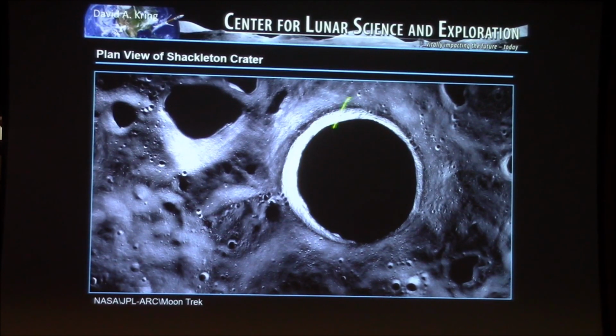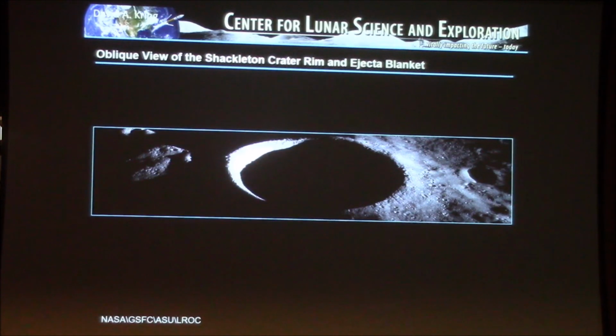Okay, so let's take a little closer look now at the surface as it exists as a geological surface. This again is Shackleton. There's the South Pole. There's this wonderful ridge right here. And this is an oblique view of that. Again, you can see the shadowed interior. South Pole is over here. There's that ridge that I keep pointing to. And this is the impact ejecta. You can see it very nicely over here. It looks very much like the material outside of Meteor Crater.